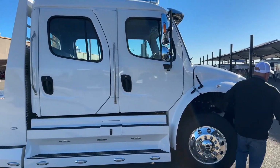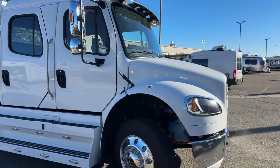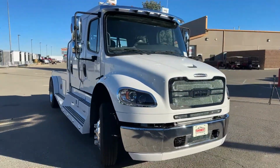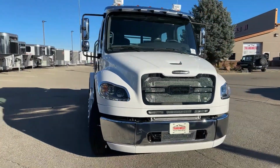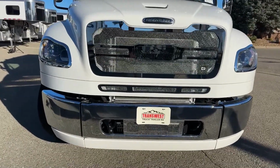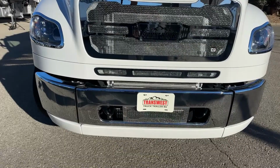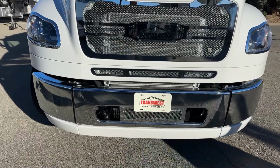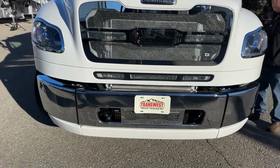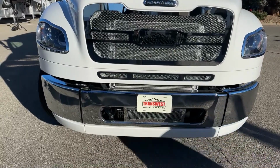As we come on around and take a look directly from in front of the truck, we'll start at the ground and work our way up. We see tow hooks located right there. The bumper is actually broken into 3 sections. The reason is, if we get into an accident, we can simply swap out one part of the bumper without having to do the entire thing.